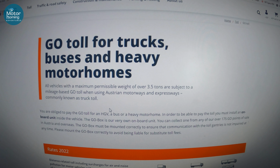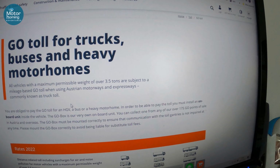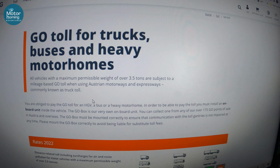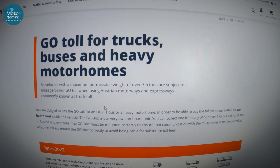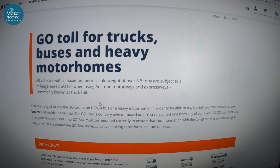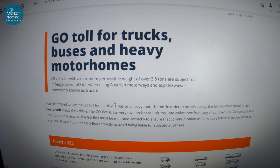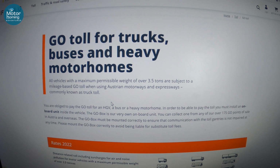You would drop in to the first available go point of sale, which, as I say, are very clearly marked on the motorways, and before you get into Austria, and when you're on some of the roads just prior to the toll roads, there are big information signs saying you can get your go toll boxes in the next kilometre or so.